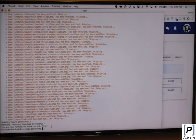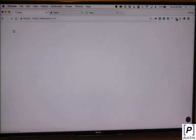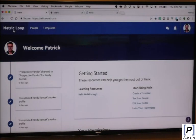Could you tell us what Helix is? Yeah, totally. We want it to be a people management application, human activity management. So what we want it to be is a place you can put all of your people, any person that touches your company, whether you're selling to them, you're buying from them, or you're managing them as they work for you or something.